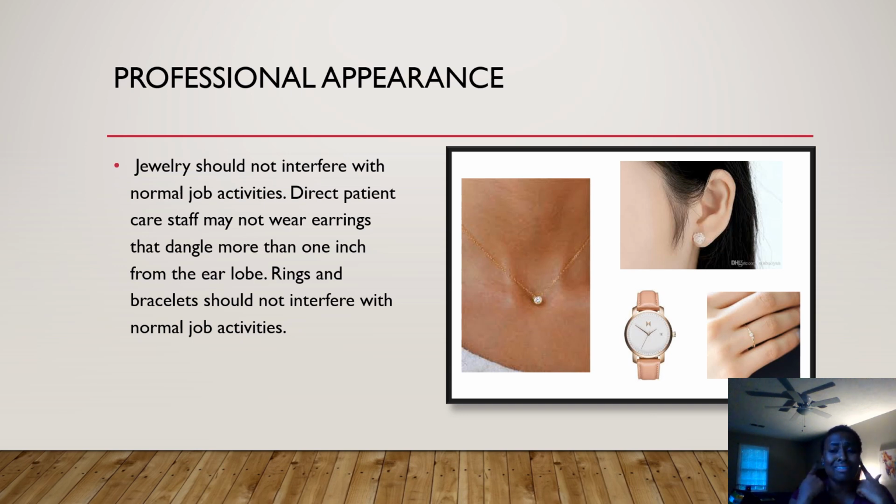Also, studs. I love studs. Studs are free. Sometimes you don't even know they're on. They don't get in your way. But if you are the type that likes a little bit longer earrings, just make sure it doesn't drop to your chin or down to your shoulders, okay?